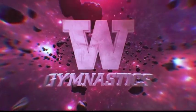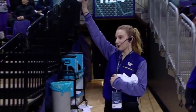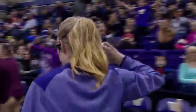Regardless, we know the Huskies went 49.15 with a high from 9.85s from Kristen Hoffman and Haley Burleson. Kopiak and Goings go 9.825. Haley Roy 9.8. Monica Riley 9.775.